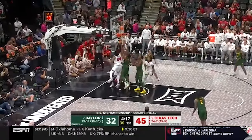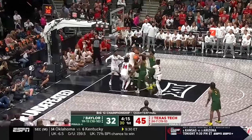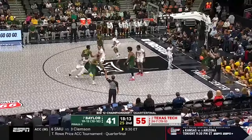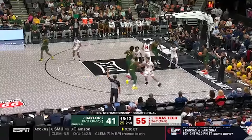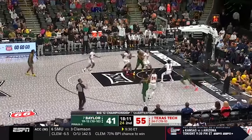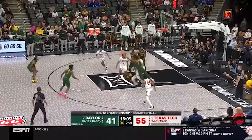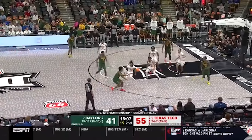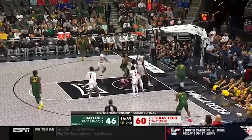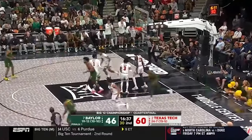BJ Edgecombe missing two right at the rim, and it's ripped down by Darian Williams. Adding to it, the school record is very much so in danger this evening. BJ Edgecombe gets loose. And the rebound tipped out, and Baylor controls. Chance McMillan here in the second half. BJ Edgecombe skips to the bucket, and it rattles in.